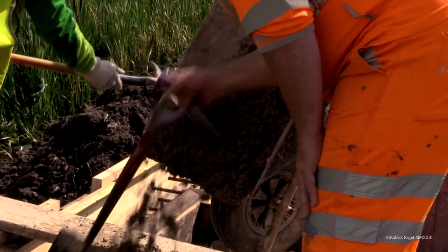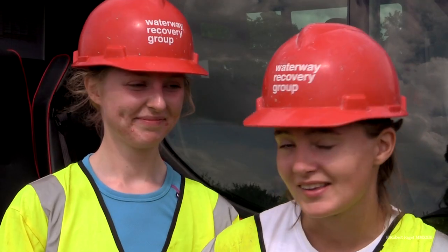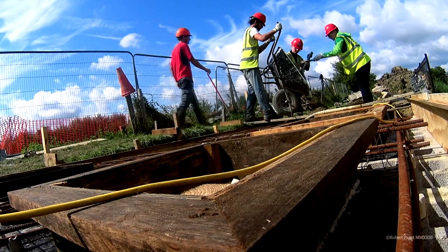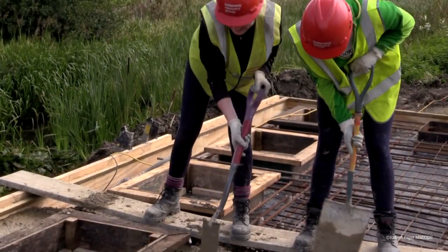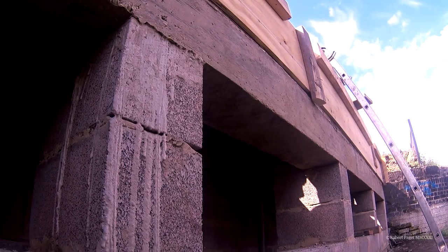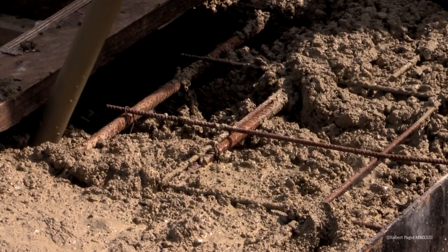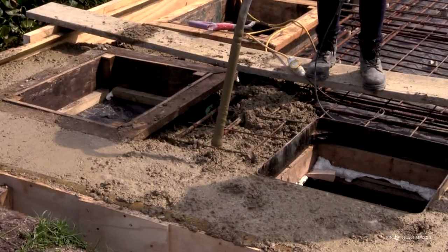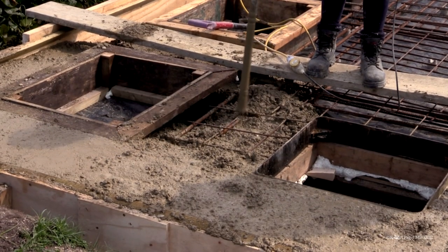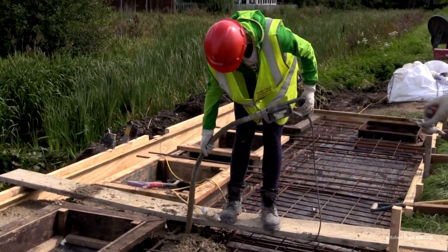I'm Emily. And this is... I'm Georgie. Yeah, we've been working on the canal for our residential for Gold Duke of Edinburgh, and it's been such a blast, actually. We didn't know what to expect when we came, but we have been pleasantly surprised, and we've learnt so many new skills. Yeah, they let us loose on power saws and everything, and we've been doing cement, and what else did we get up to?